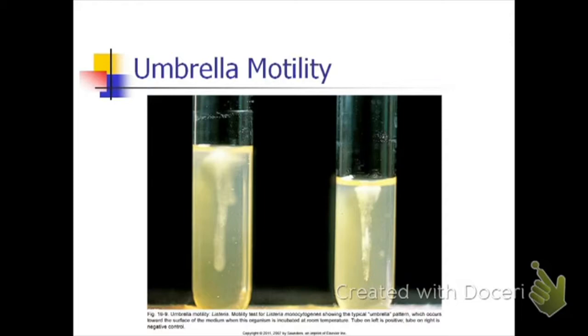Sounds interesting, right? So this is the umbrella-shaped motility. The caption says here, umbrella motility is the motility test for Listeria monocytogenes, showing a typical umbrella pattern which occurs toward the surface of the medium when this organism is incubated. Take note, at room temperature. The tube on the left is positive, the tube on the right is a negative control. You'll be able to see here the umbrella-shaped motility.